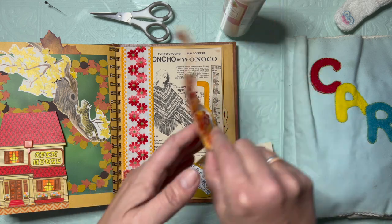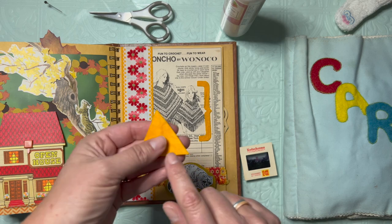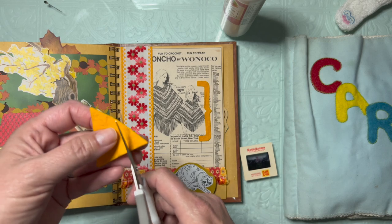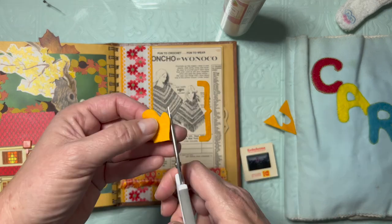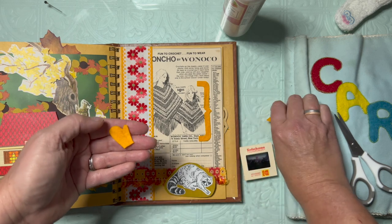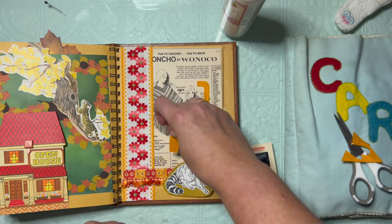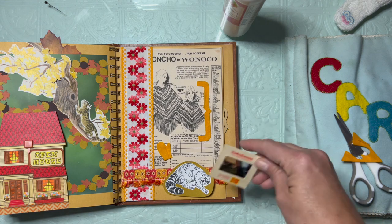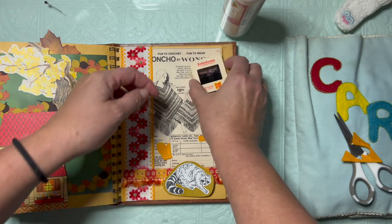Now what I'm interested in doing, set this aside, with this is cutting a mitten, and then I'll explain when I show you this book. Thumb's a little wide. Okay, there's my mitten. It's not the mitten story. Maybe I'll put that there. And then I'm gonna put my little slide maybe up here in the corner.